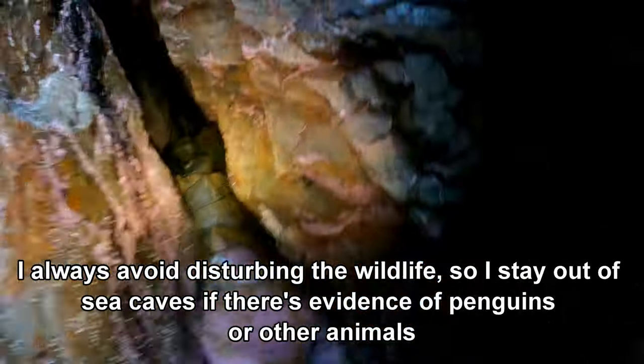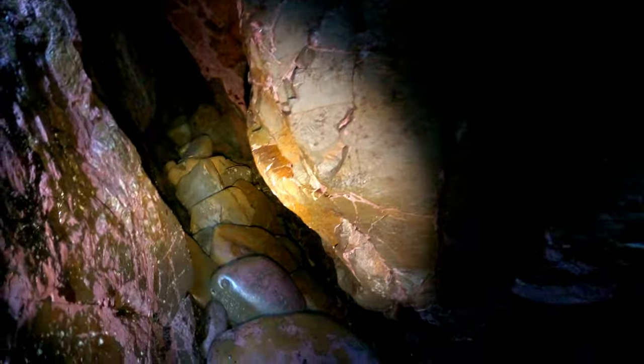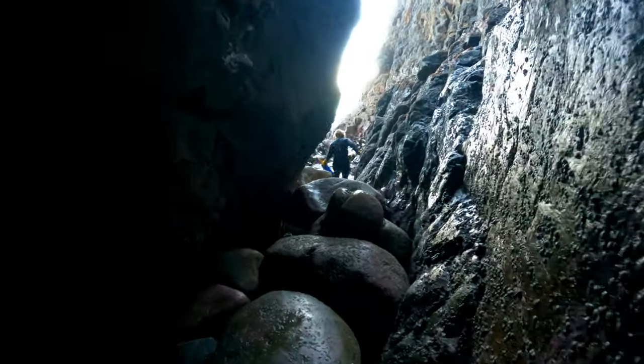Oh, somebody might live back here. There, it looks like there might be some poops. Actually, I think that's not poop, it's something else. Squid, but it's actually killing.